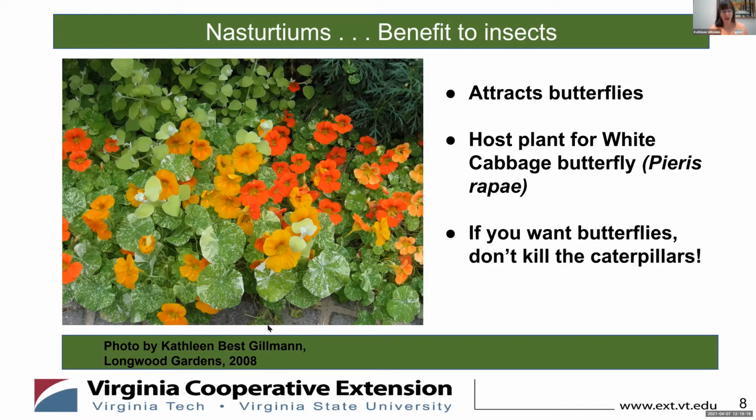A word of caution, however, since nasturtiums are the host plant for the larvae or caterpillars of the white cabbage butterfly, Pieris rapae, you may not want to grow nasturtiums if you're also growing vegetables in the cabbage or mustard family, because these two families are the same host plant for this butterfly. The Cruciferae or cabbage family includes several popular vegetables: broccoli, Brussels sprouts, cabbage, cauliflower, and kale.